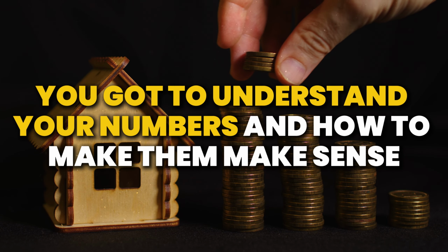I don't know how long they're going to do this for. I think there will always be some sort of incentive money attached to builders. I don't know how long it'll be, but for now, we've got to move and take advantage of it. And you've got to understand your numbers and how to make them make sense.